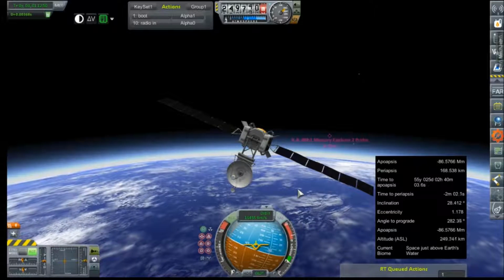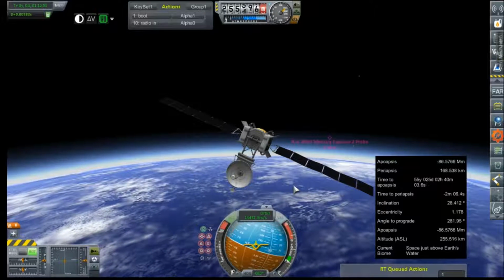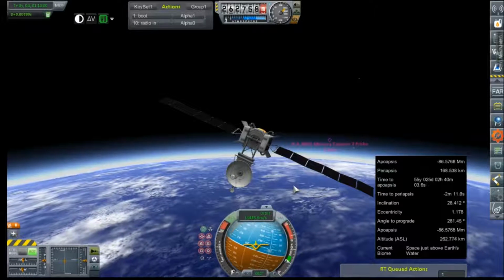But we're going to have a comms relay. It's not very spectacular, it's not very sexy or cool. But, I don't know, partial success, can we call it that? I guess we can when it makes itself useful to some degree.